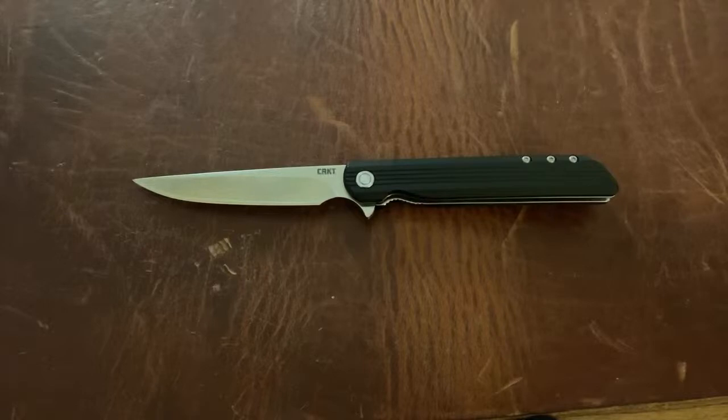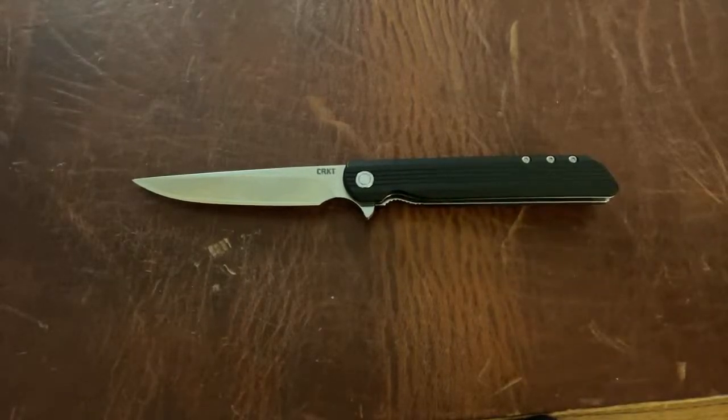Ian says, I can't find the Wicked Edge on DLT. What other retailer should I check? So DLT has not carried the Wicked Edge for a while. I don't know when they're getting more in stock. I don't know if they're getting more in stock.